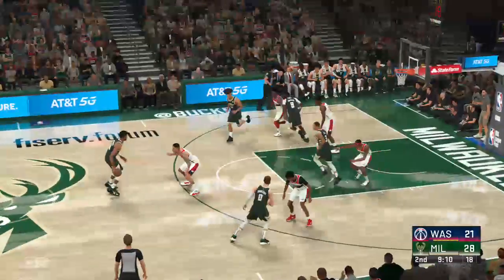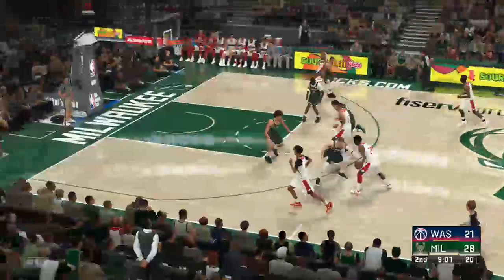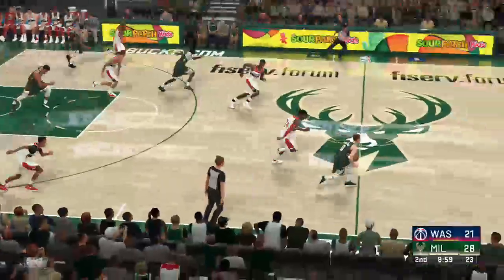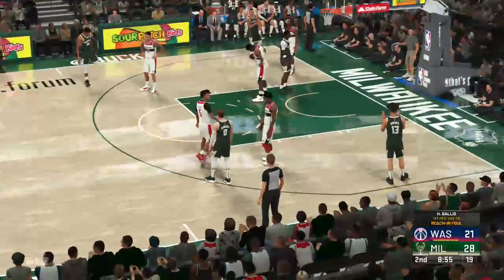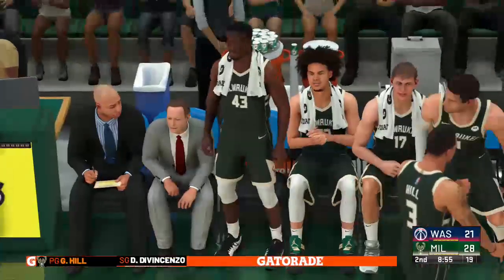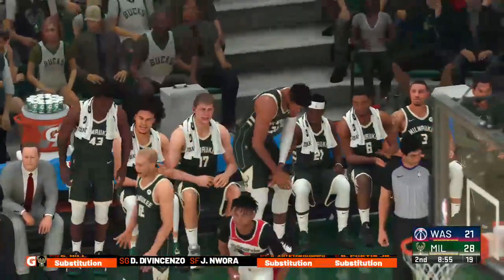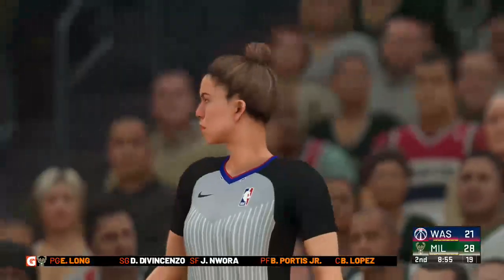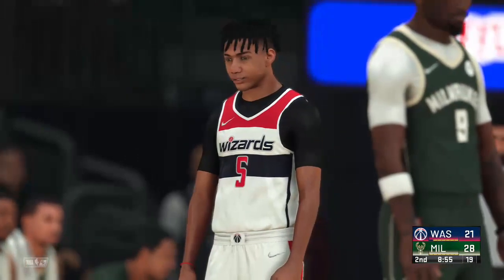Outside, DiVincenzo. The drive by Antetokounmpo. The layup off target. Man, when the ball's in his hands, that's as high percentage as it gets. It's just a fluke miss. DiVincenzo with the steal. Washington foul. Number 5. That's his first personal foul. Second team foul. Substitution for your box, Brook Lopez.